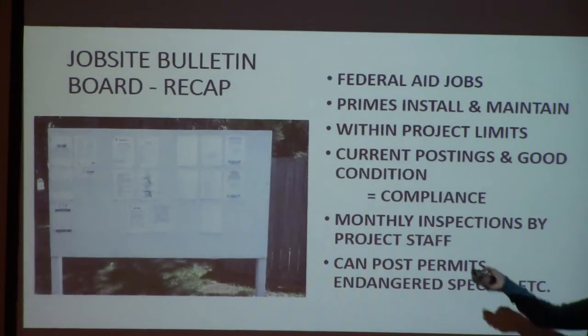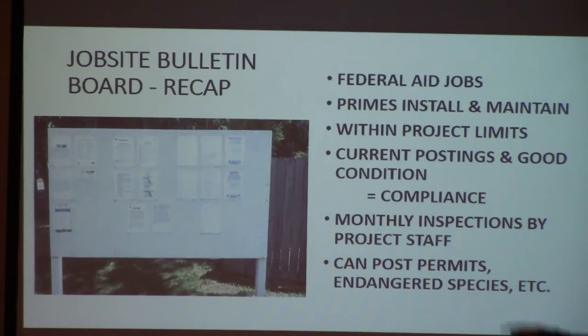It's just helpful. Again, this is the last of the recap, federal aid jobs, you're going to find them on every one of them, no exception. Fines installed and maintained, within project limits, current. You can post endangered species, you can put other notifications on there, it's not wrong to use that board as a gathering place. A lot of fines will do their safety meetings right there in front of the board. It's always a good practice.